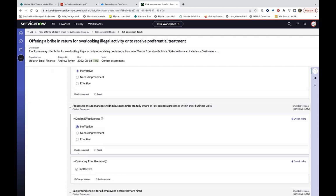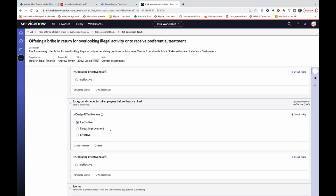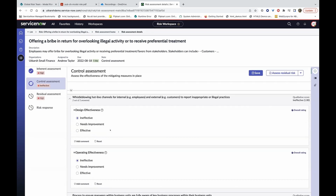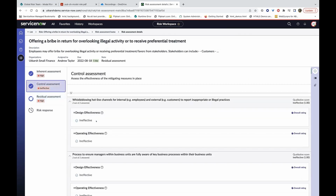A lot of times when you're focusing on your first line, you want to do a quick control self-assessment for them to understand how the risk profile changes. You can use this capability for them to do a more granular assessment and give you visibility into whether it's the design or the operational effectiveness of controls that needs to be fixed. So it's really enabling a more granular control assessment and making sure you understand what needs to be improved in order to mitigate that risk further. You can do this for each of the different controls, but then it rolls up to an overall score.